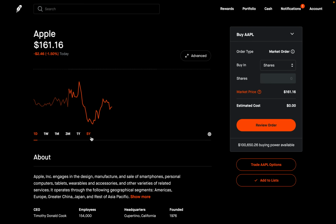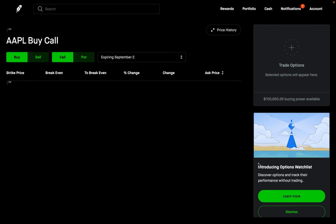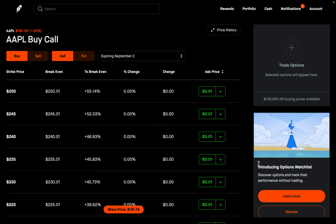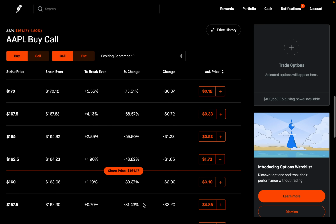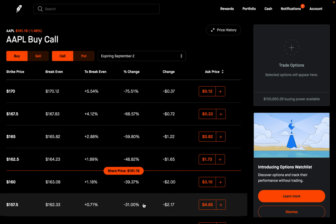But now that we've checked those two things, we can actually go into the options here and take a look at my favorite bearish strategy here. The first thing I'm going to mention here, guys, is that you do not need to own 100 shares of the stock to use this strategy. That is a very common question that I get asked, so I always try to mention that in my videos.